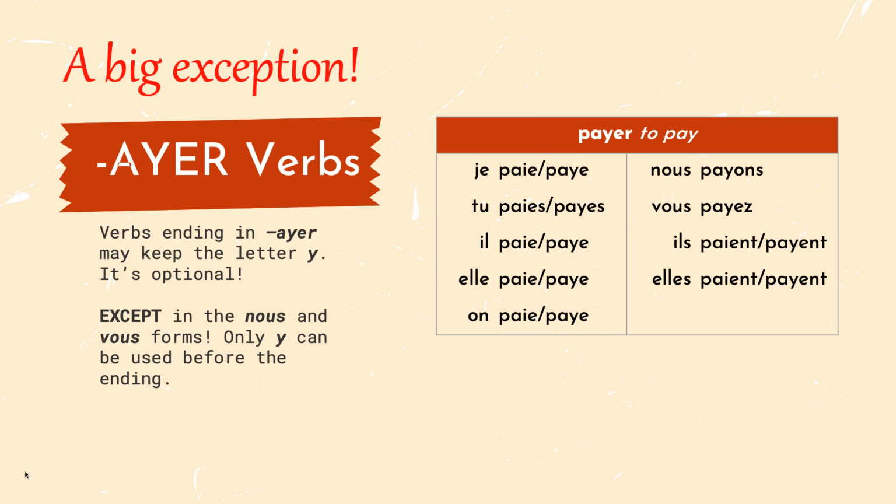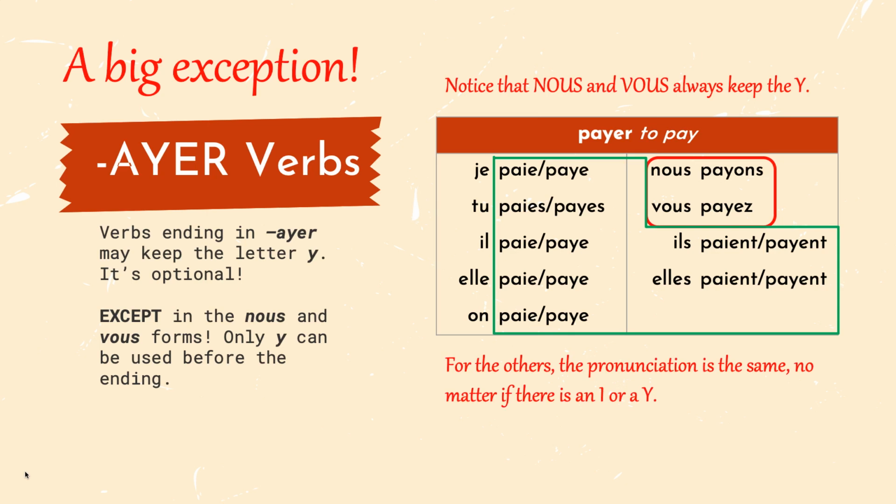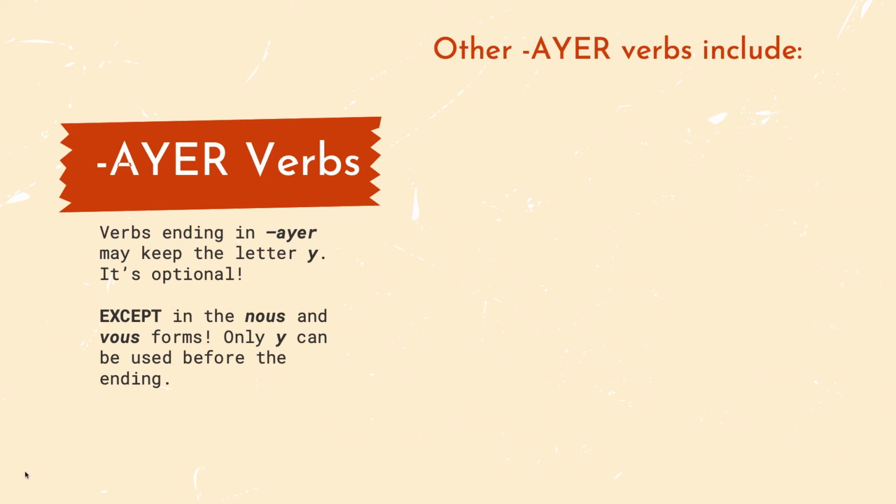So on the right, look at the verb payer, to pay. Again, notice that nous and vous always keep their Y, like regular ER verbs. They just add their ending. But the other seven could have an I, could have a Y. Their pronunciation is the same either way. Some other AYER verbs that you might like to learn: balayer, to sweep; effrayer, to frighten; essayer, to try.